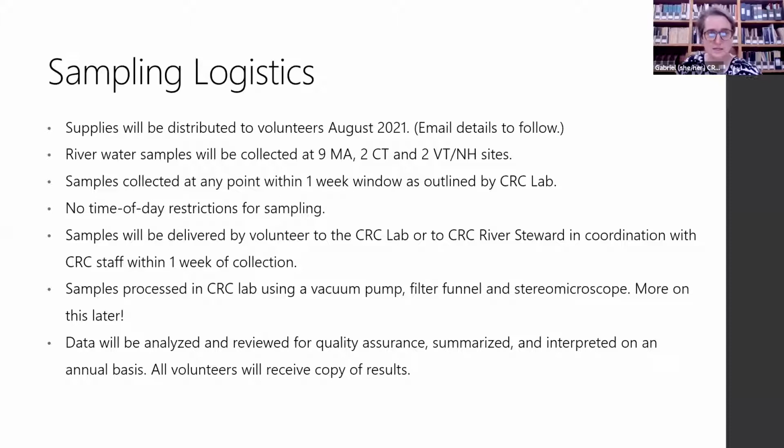So sampling logistics. We are currently in the beginning phases of the kind of off the ground portion of this. So the first step is distributing supplies, and we're going to get those out to folks this August. And Aliki and I will send out an email with details to follow about how to collect those. And Aliki and I are figuring out, if folks aren't able to come to Greenfield, Aliki and I might be taking a road trip. So some information to come on that.